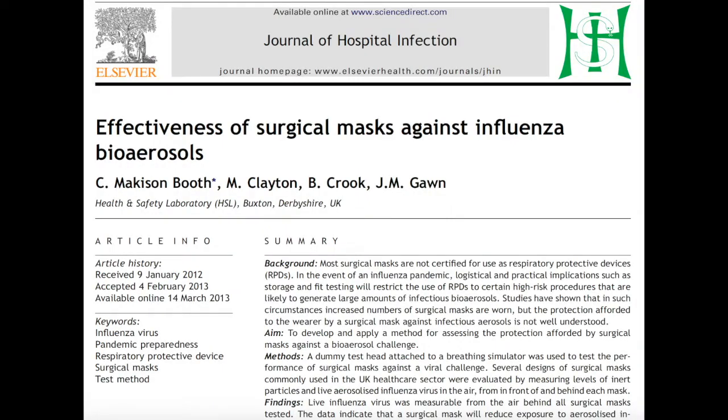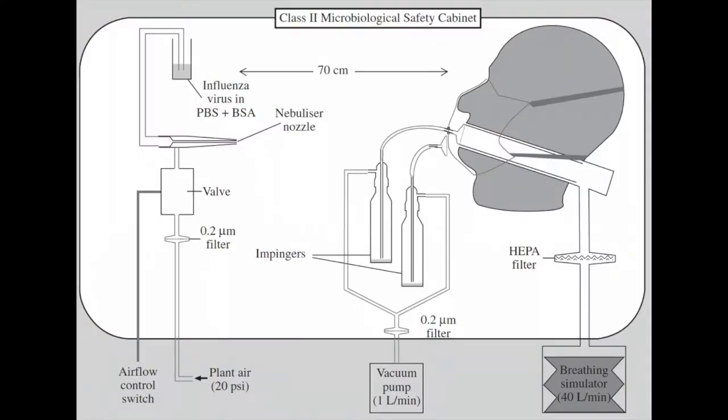It's from 2013, and in it, the authors measured the amount of virus particles in the air in front of and behind different types of masks that were placed on a mannequin head that was attached to a pump that simulated breathing by the mannequin. Here's a figure from the study showing how it was set up. Influenza virus was stored in a liquid and sprayed toward the mannequin. Two tubes were attached to vacuum pumps to create some suction to sample the air around them, and the end of one of the tubes was placed in front of the mask, while the other tube was slipped through the mask with an airtight seal to sample the air behind the mask. They tested 8 different types or designs of surgical masks.